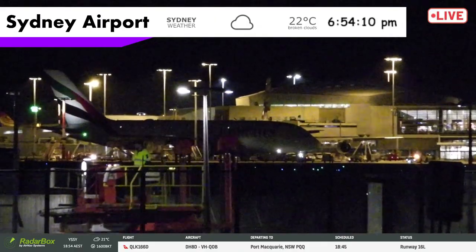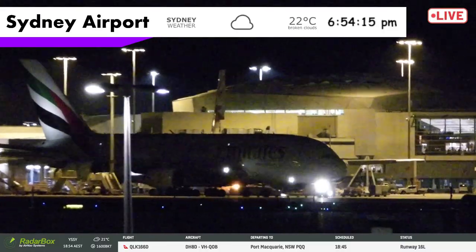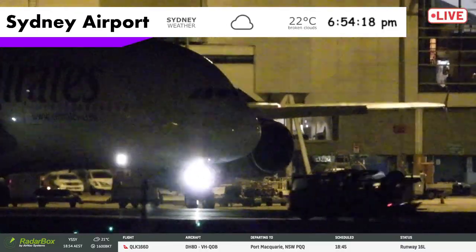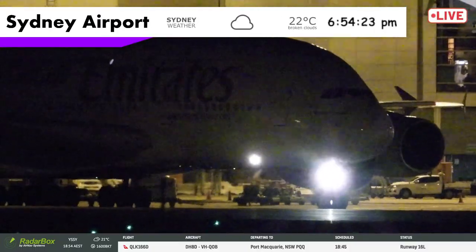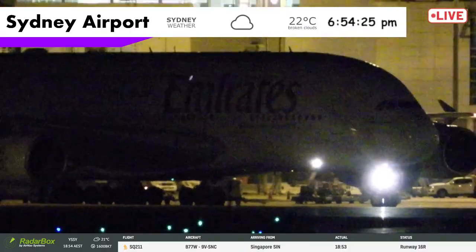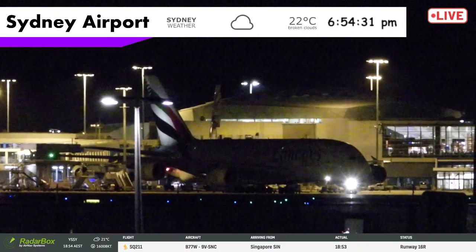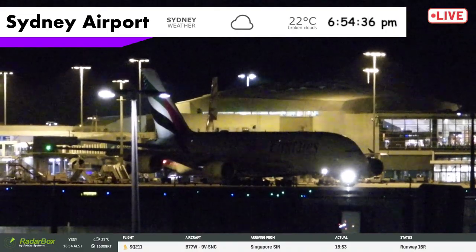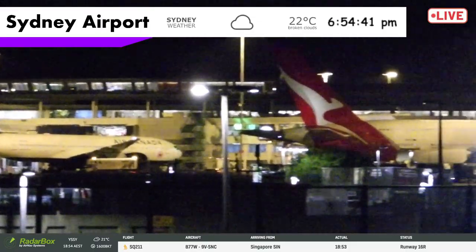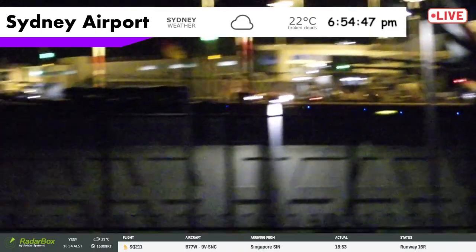Emirates A380 looks to be going to a bit of a different gate to usual. If I'm not mistaken, they usually go around the other side of the international. We tend to not see them over this side of the airport. Nevertheless, a very pleasant surprise. Canada 777 and Emirates and Qantas Airbus A380.